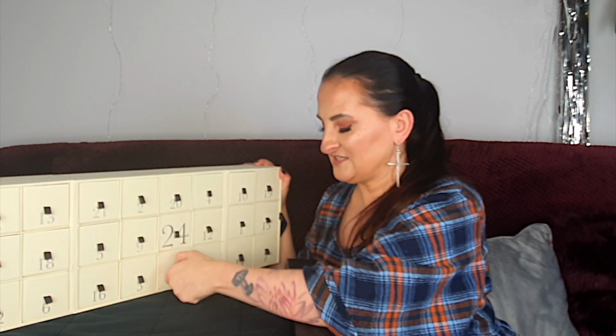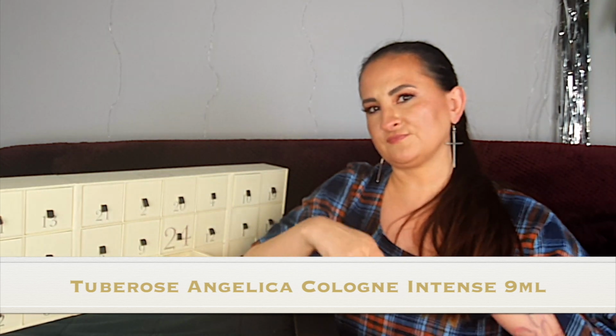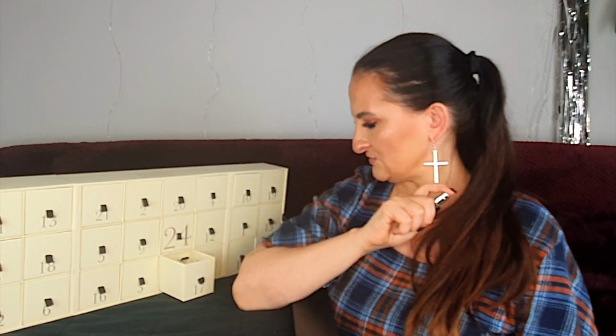Number 17 is here, and here we have Tuberose Angelica. And yeah, this is going to be quite interesting because I'm not a massive fan of tuberose. Sometimes I like it, but it just depends on how it's mixed with the other notes. So I'm really curious about this one. I already have a headache because I sprayed so many fragrances around it. So yeah, we still have some more to go. We'll see.